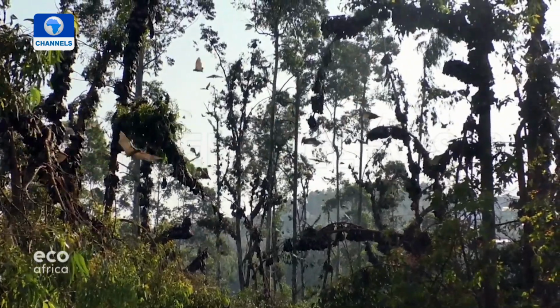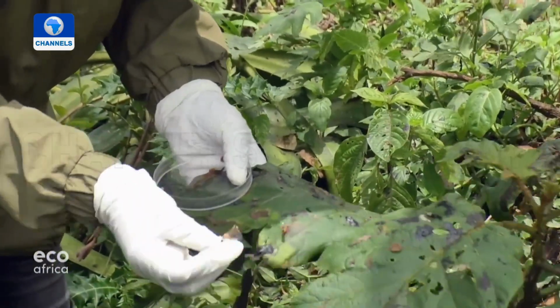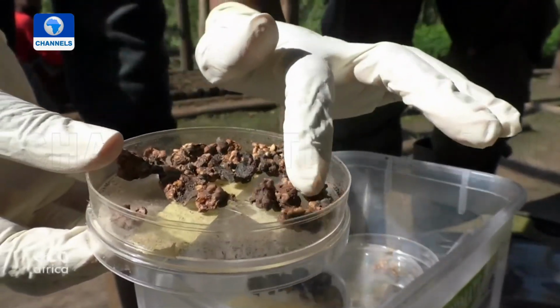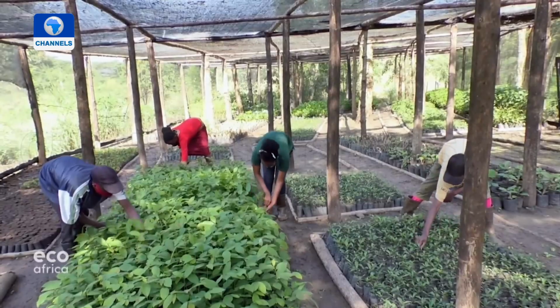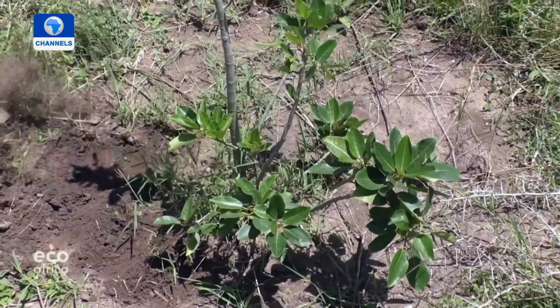Those working to protect the bats use gloves to collect their droppings. They contain fruit seeds, giving the researchers an insight into the plants and trees the animals are especially fond of. These are then cultivated in tree nurseries to be replanted later in the region around Lake Kivu.